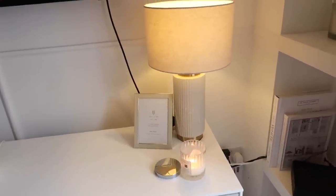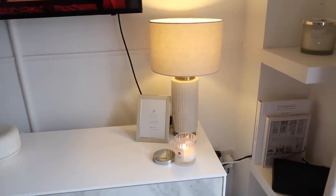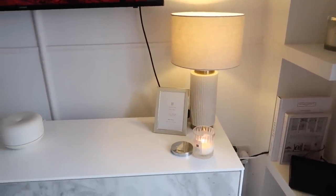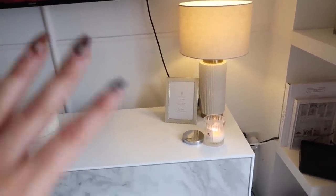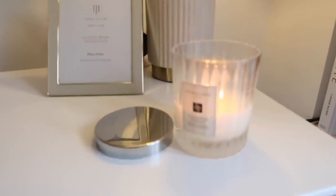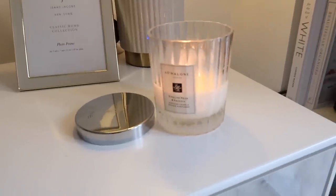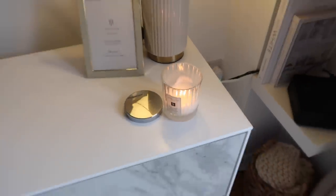This lamp I love. It's from The Range. I've actually got two of these in our house because I loved it so much. It's such a nice ribbed neutral with gold. Oh, I just love it. And then I'm burning this candle at the moment. This is English pear and freesia. I think that's how you say it. And it smells amazing, honestly.